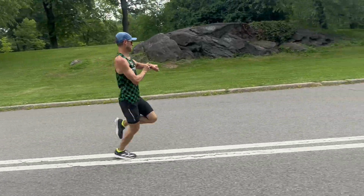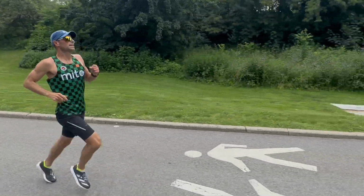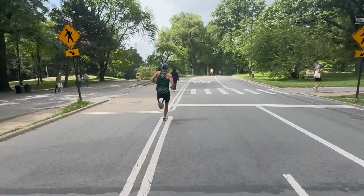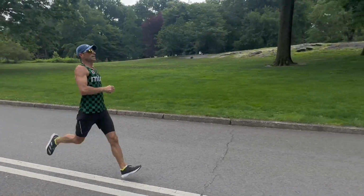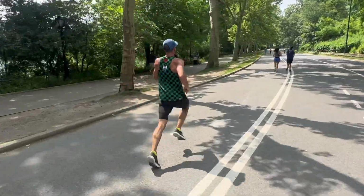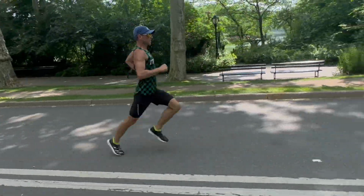I wore the Adios 8 shoes on this workout, which are a pair of shoes that I really like. I don't want carbon fibre plated shoes on this type of workout. I really want to work on my toe off and my foot efficiency and my foot form. So this is really a session where you're looking to work on your form and your speed and your efficiency more than anything.